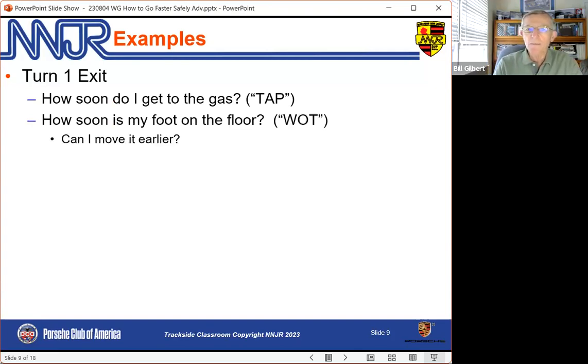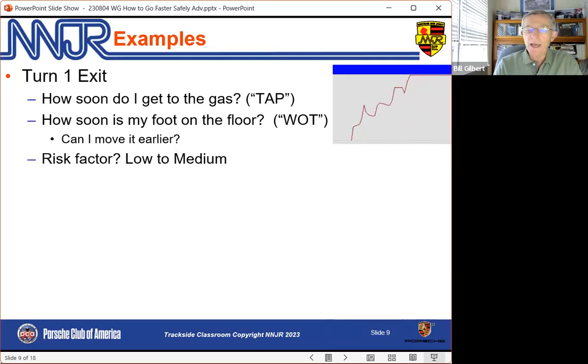So here, let's use a couple of examples. Let's use turn 1 at Watkins Glen. How soon can I get on the gas, the throttle application point? How soon is my foot on the floor? Well, and can I move that earlier?